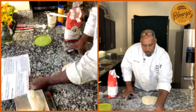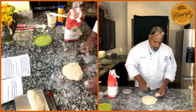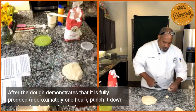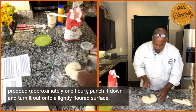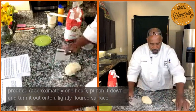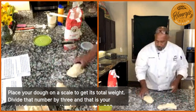I want to make sure I did my math right. 230 grams. I was right. It's too much. Should be half of this. Notice I'm not degassing this a lot. All right. So these are all 230 grams or thereabouts.